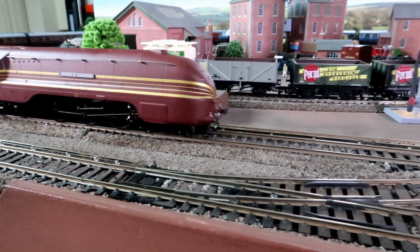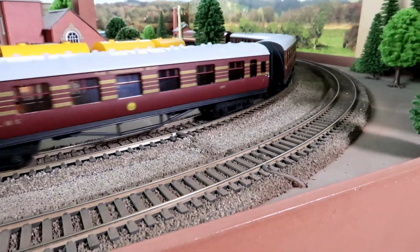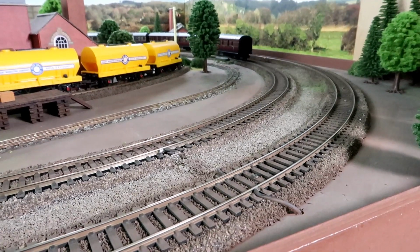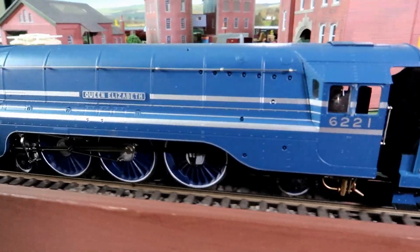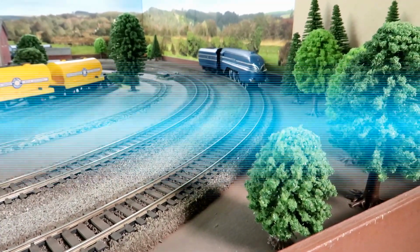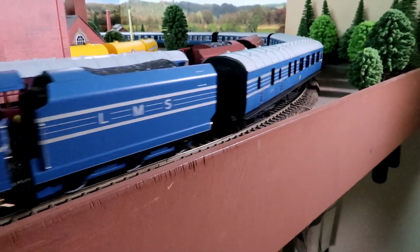And now something really wonderful, 1930s elegance at its highest standard. First came Duchess of Gloucester, and as of last Christmas, she gained a matching set of coaches. Also last year, Queen Elizabeth arrived. Well, thanks again to Cheryl, this Christmas a matching set of coaches also arrived for Queen Elizabeth.